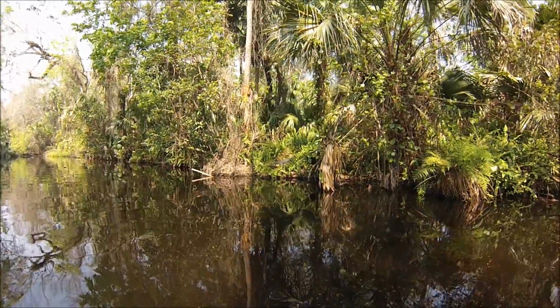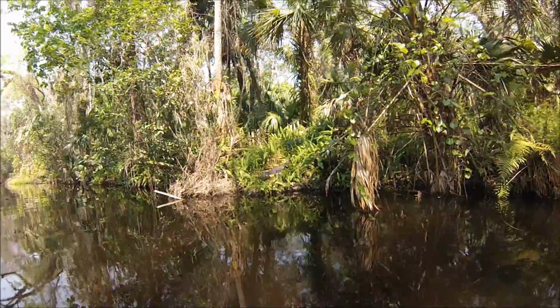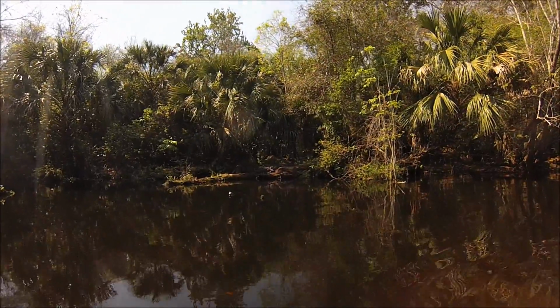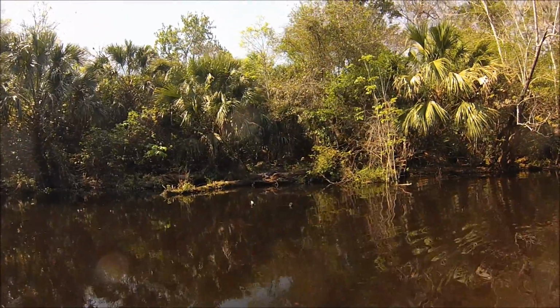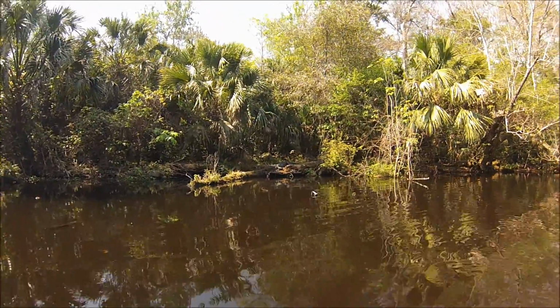This is the third gator we've seen. He's gonna go in the water. There he goes. Big one up here. I'm about to run into that mountain.